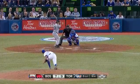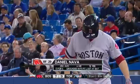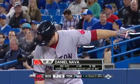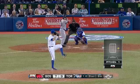Daniel Nava has gone 0 for 4, but he scored a run in the 7th when he reached on a fielder's choice, and Kawasaki committed a throwing error at second.